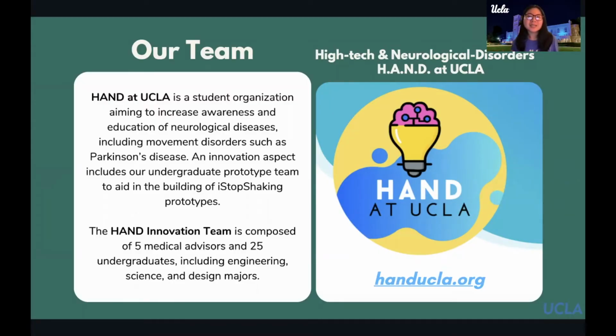Who are we? Our team is High Tech and Neurological Disorders, or HAND, at UCLA, and we are a student organization aiming to increase awareness and education of neurological diseases such as movement disorders, such as Parkinson's and essential tremors. An innovation aspect includes our undergraduate prototype team, which is currently aiding in the prototyping of iStopShaking models. And our HAND innovation team is composed of our medical advisors and 25 undergraduates, which include majors ranging from engineering to even design and business.